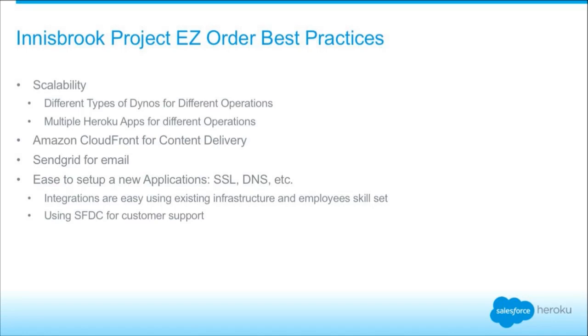A couple of the best practices from this: using different dyno types on Heroku for different operations. For those of you who are not that familiar with Heroku dynos, I encourage you to visit the Heroku Dev Center and read up on the platform and how it works. But essentially, you can use different units of compute for different kinds of processes. Sometimes something doesn't need a lot, and sometimes it needs really a lot. You really need, for instance, a performance dyno. So it's important to pay attention to which ones you're using for what processes.